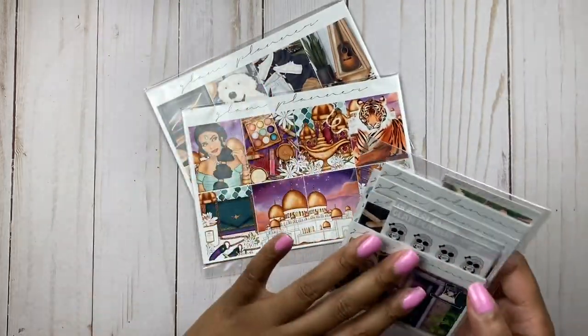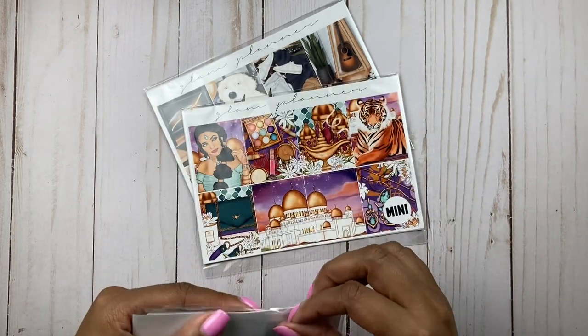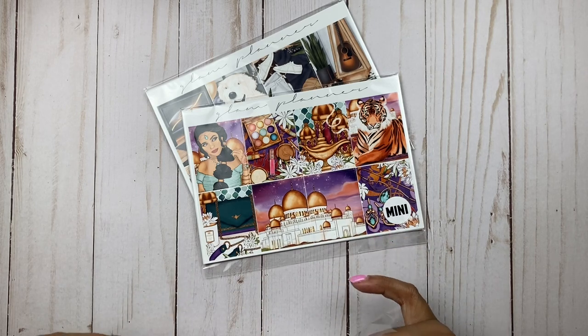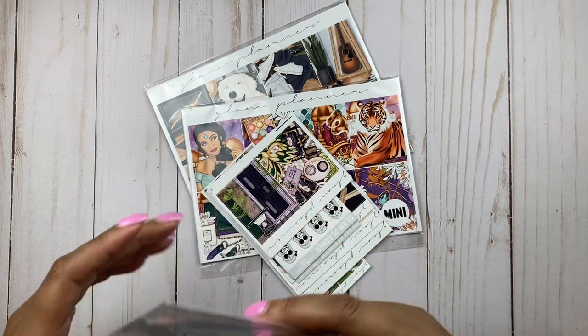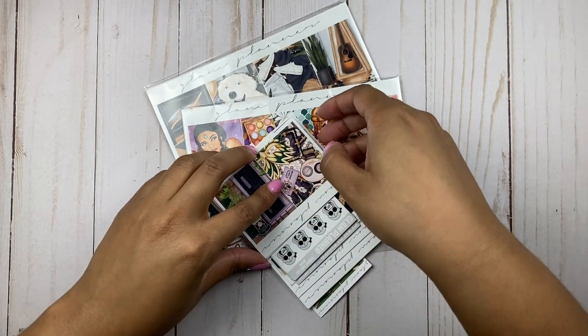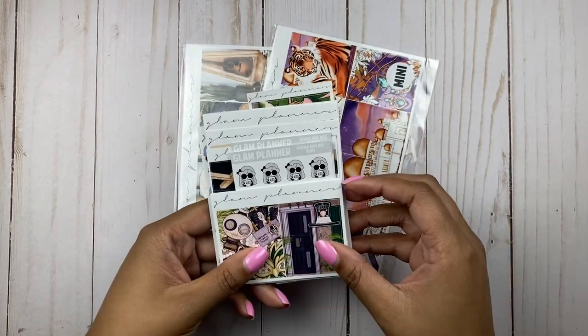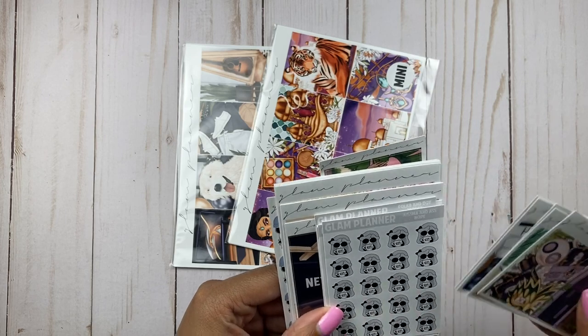Anyways, so here is my order from Glam Planner. I got two kits, and then these babies are actually things that were missing from a previous order, two previous orders, and it took 2 months for good sis to send it my way. So, you know, again, not too eager to shop there anytime soon.